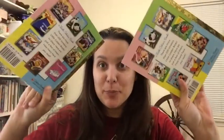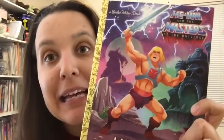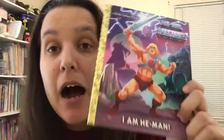Backing up again, because I cannot get my stuff straight. Back to Third Eye Comics. I did get these little puppies. Little Golden Books. Ghostbusters. And He-Man. Little Golden Books, because they're adorable as hell.